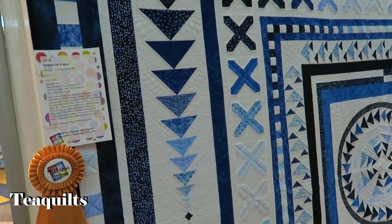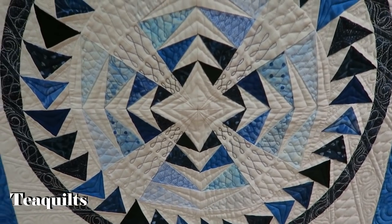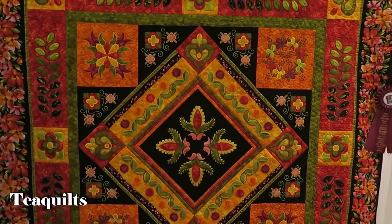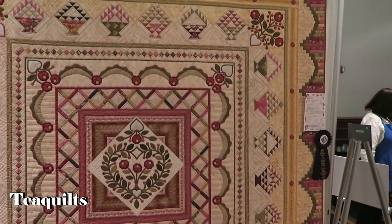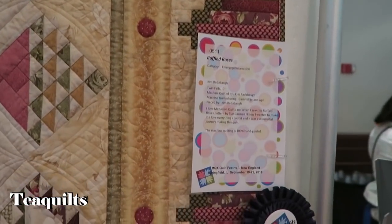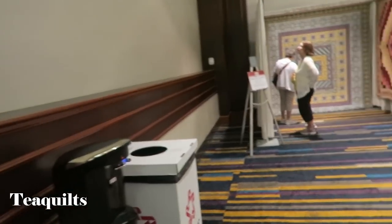This one has third place for emerging entrants. Beautiful work. This is second place. And this is first place, all for emerging entrants. Love the log cabin scallop border. They are about 3/4 of an inch wide. And then we have these quilts here that I'm going to skip. Domestic machine and just did wavy green lines up here because I couldn't get into it any other way.